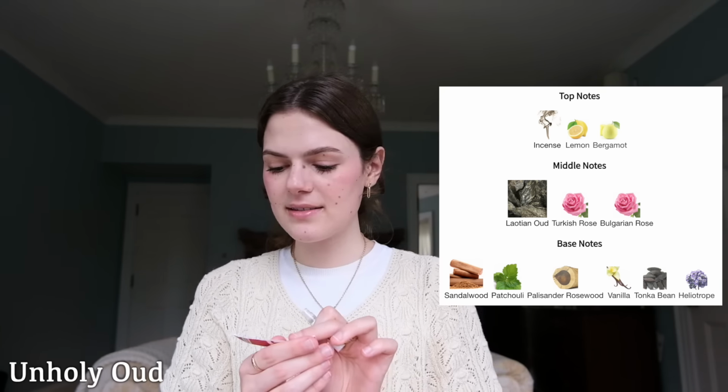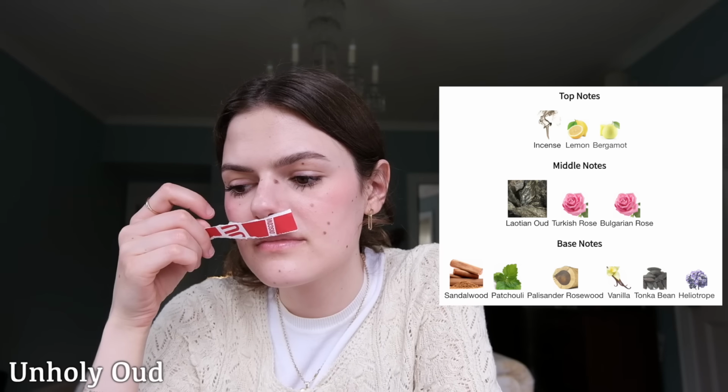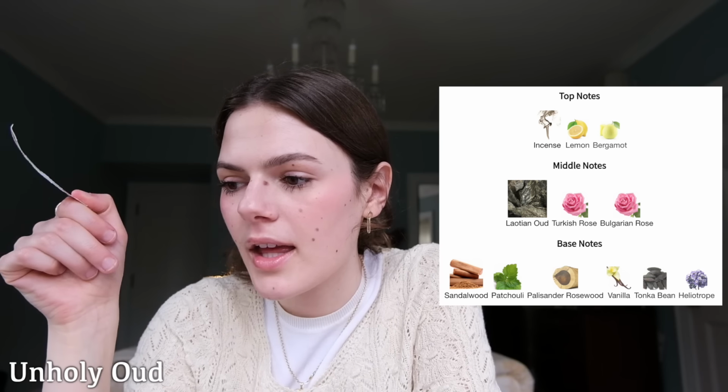Next up we have Unholy Oud, and I'm not the biggest oud person. This one has incense, Turkish rose, and Laotian oud, which is generally the skankiest oud. I'm nervous. Okay. This is not bad. Oh, I'm getting the skankiness. It's very soft. This is really interesting.